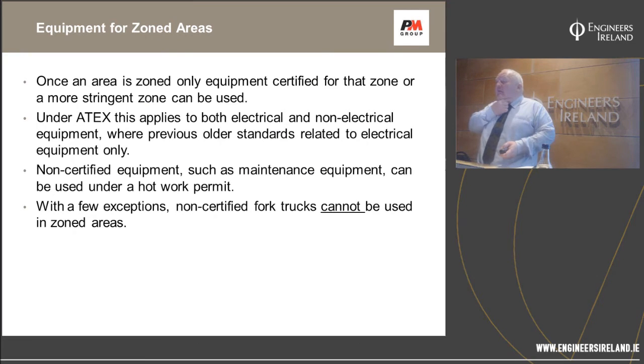Okay, so once an area is zoned, only equipment certified for that zone or a more stringent zone can be used. This applies to electrical and non-electrical equipment, where previously older standards related to electrical equipment only. So you can bring in some maintenance equipment under a hot work permit. And with a few exceptions, you can bring non-certified trucks into a tank farm to unload petrol or whatever into the tanks adjacent to it. But the bottom line is, once you zone an area, it's going to cost you big money.